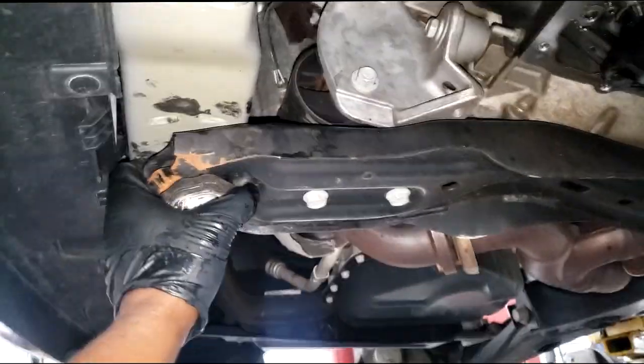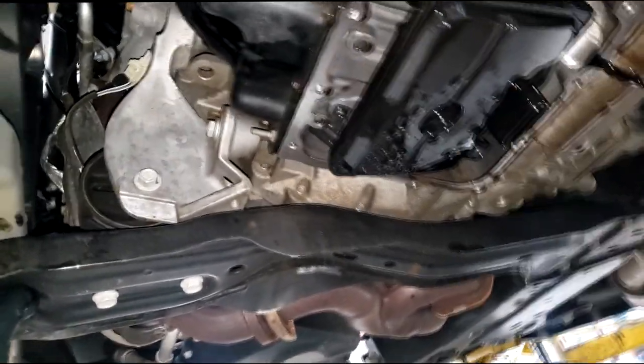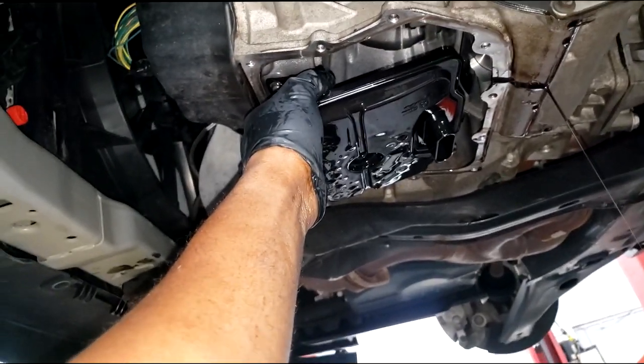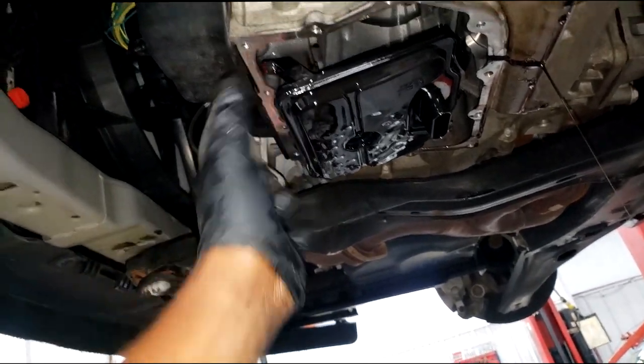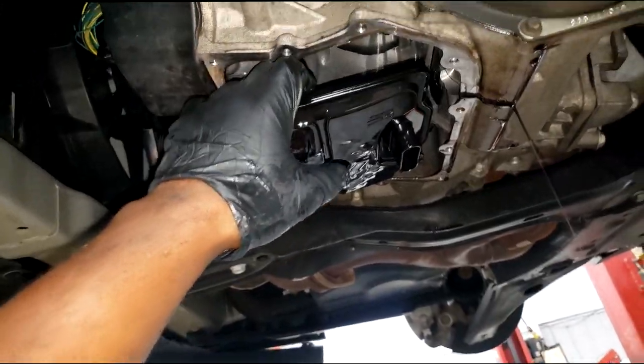I'm not responsible for this, but I do, however, have to drain the transmission. There's several ways you can go about it. I like to drain mine first, so when I take it out, I can go straight to the box in which it came in. It's gotta come off. That's the way I can get the transmission out. All right, so we'll see, guys. Stay tuned.